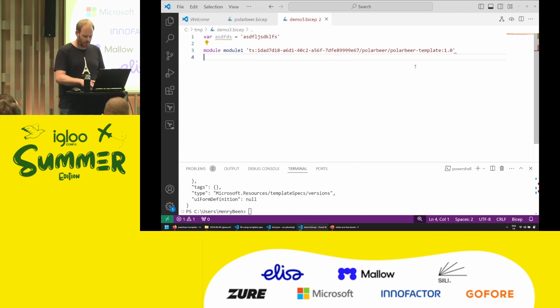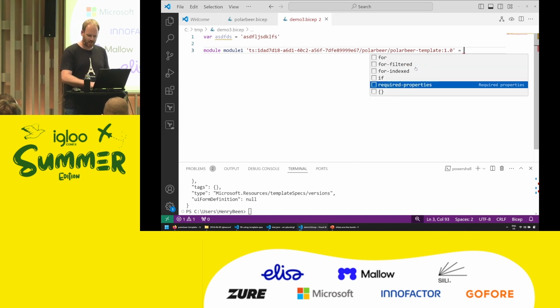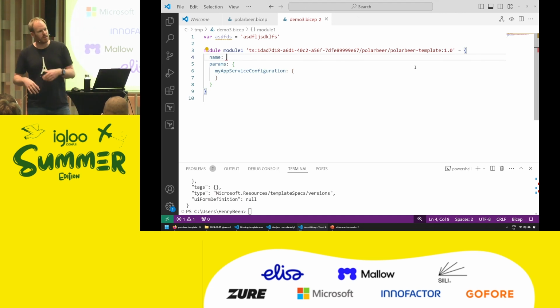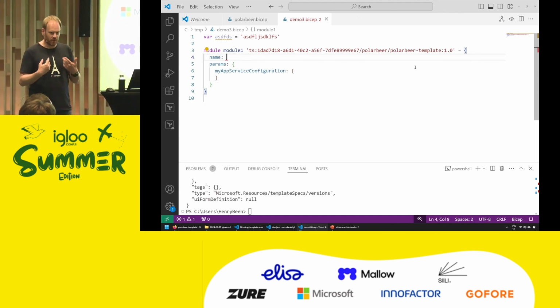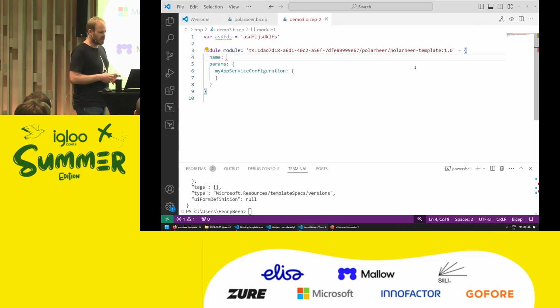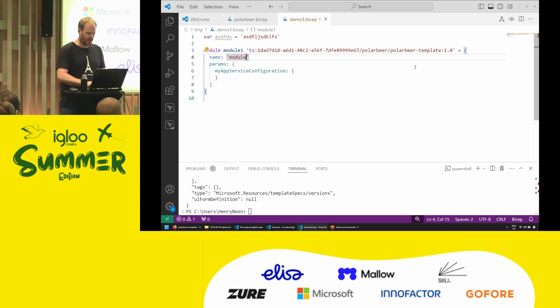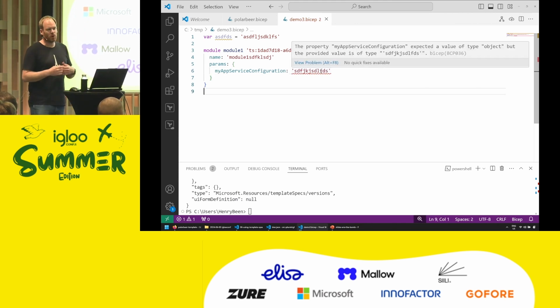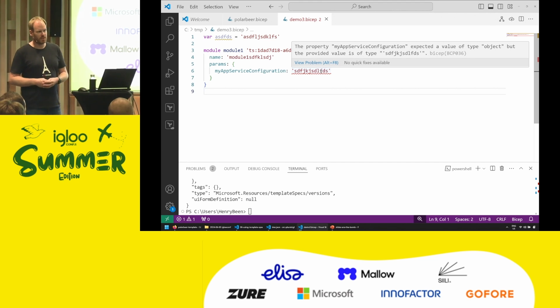Now comes something cool. No, not that. Ta-da! In the background, it pulled the template from Azure because my logged in credentials have access to the template. It parsed it, it found the parameters for this file, and it generates the outline for deploying this thing for me. And of course, if I don't provide an object here, but a string, it will tell me again, I'm an idiot. So this is one way for reusing templates as a template spec.